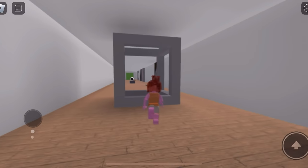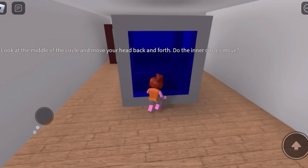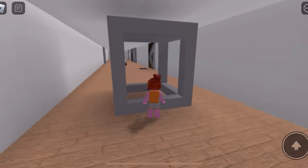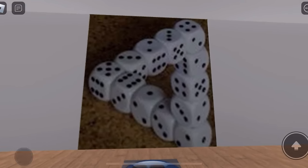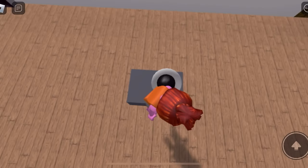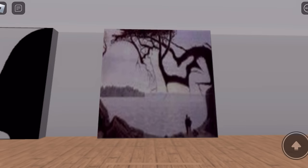Whoa, this is a cube. You look at the cube and then, what? Whoa, it changes color. Whoa. And then if you look at it here, there's nothing. Oh, it's these ones. The dice goes up and then it comes this way and then it all connects like a triangle somehow. An eyeball that follows you. But I'm pretty sure it's just a black ball inside of a white ball. What is this? Oh, is it supposed to be that thing?